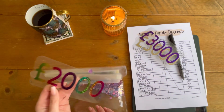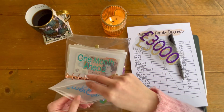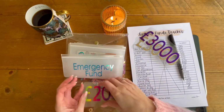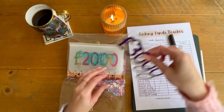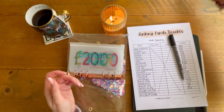So I'm actually going to change this out, because I made one for myself a while ago, but it was just the hollow. So I'm going to change that out and put a new 2,000 one in. These are available. Well, I listed them on my shop. I don't know if they're sold out or not, to be honest. But yeah, go and check them out if you like them.